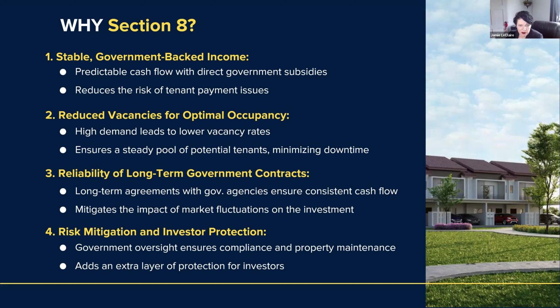So even in that time of crisis, anybody who had a Section 8 voucher was collecting sustained rents the entire time. It was backed by MSHDA. And lastly, you get risk mitigation and investor protection, as government oversight ensures compliance. These people don't want to lose their vouchers because it's their security. It's a guarantee to have safe, affordable housing over their heads and their families' heads. So they do follow the rules, and they tend to take care of their place because they don't want to lose their voucher.